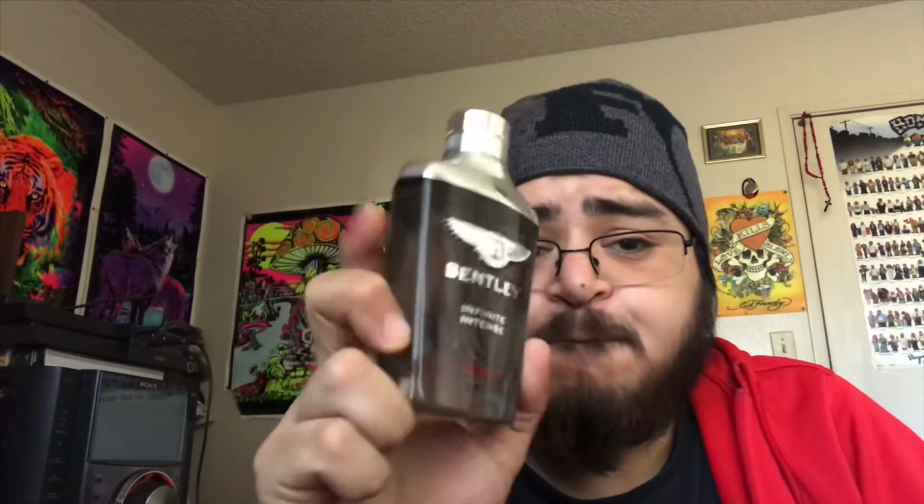Anyways, I only recommend this one to mature people, and maybe if you have a lot of class, you might wear this one. Overall rating, I'm gonna give it an 8, because it's alright. For me at least, it's an alright fragrance, but this one right here is just better in my opinion. But this has class, smart or rich people might wear this one.